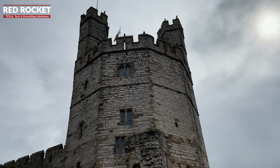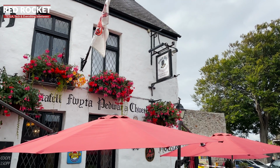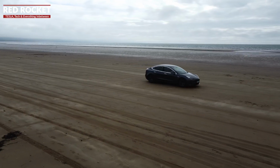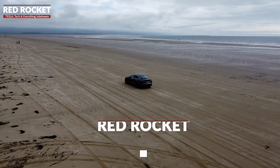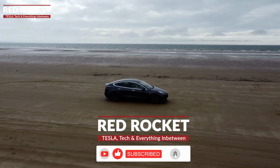Well, what a great trip away we'd had. We'd taken in castles, pubs, beaches, golf courses, car parks and more, doing over 500 miles in our loaner long-range Model 3, from the Midlands to the Llyn Peninsula, making the most of the free charging spots courtesy of the National Trust and Tesla, confirming that EV ownership is possible, whether doing the daily commute or going on a fortnight's holiday in the UK in 2021.